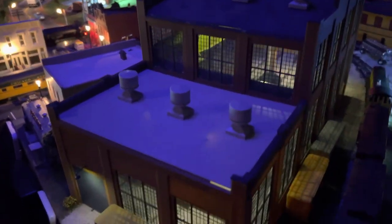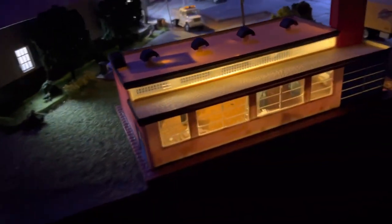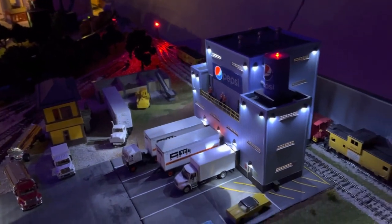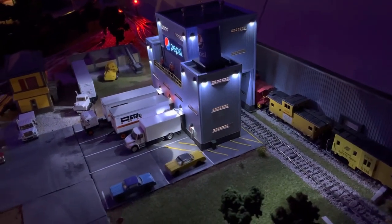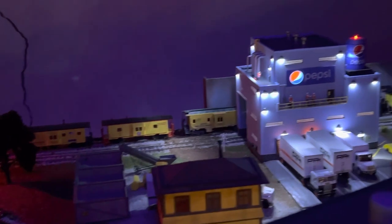And then welcome back over here to the locomotive sheds. You can see there's some nice lighting in there. Happy with how that came out. Decent lighting here. Probably need to black out all of the walls on this, but that's okay. It'll be a project for a different day. Over into the Pepsi plant. I also really like how the signals look at night. I think that's a nice touch. Let's see where that is in relation to the Pepsi plant there.